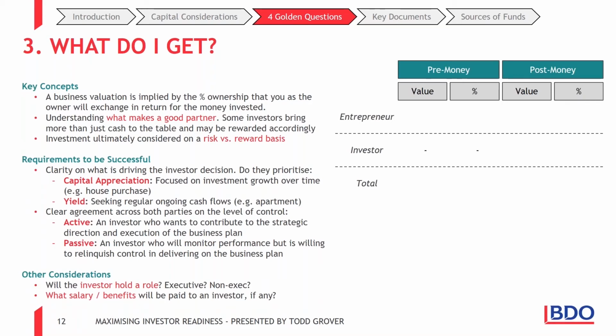All right. The other one is a little bit around an investor. You talk about what do I get? Sometimes the answer is a job. Some investors want to be quite hands-on. They want to work in the business and be involved and take some responsibility for that growth in the investment. Others are happy to give you a check and maybe visit once a month or once a quarter or whatever arrangement you come to for them to feel comfortable that their investment is in good hands.